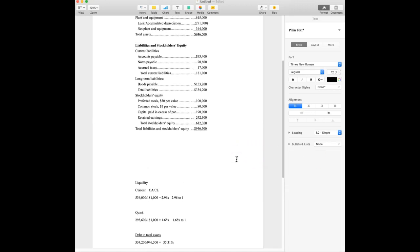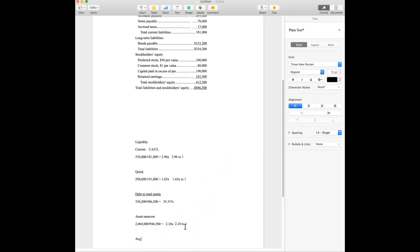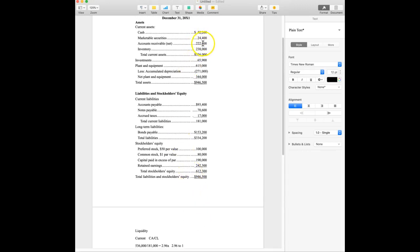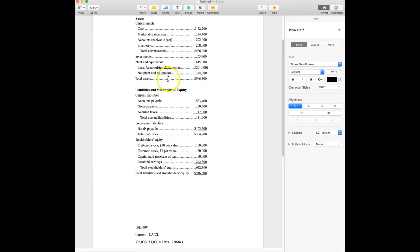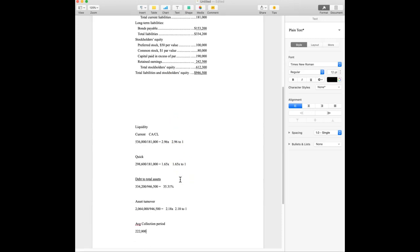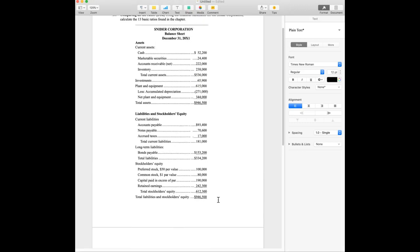And so what we're looking at with that is to take our accounts receivable, which is 222,000. And the reason this says net is they've eliminated the bad debts out of here. Or what bad debts, which kind of shows you my age. I think they call them uncollectible accounts now. That's more politically correct, I guess. 222,000, and we're going to divide that by our average collection period in the number of days.